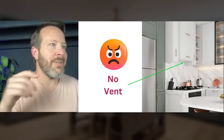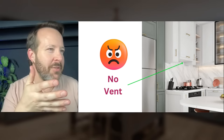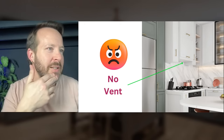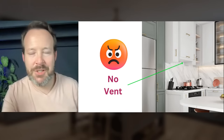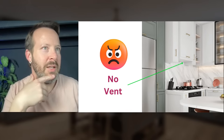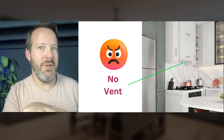And I don't like this. No vent. Now, is there a downdraft? I don't think so. It's really hard to tell. But I don't know. I don't think there's a downdraft. And even if there was, I'm still going to stick with this because I think downdrafts don't work great. So if you can get away with not having a downdraft, then do it.